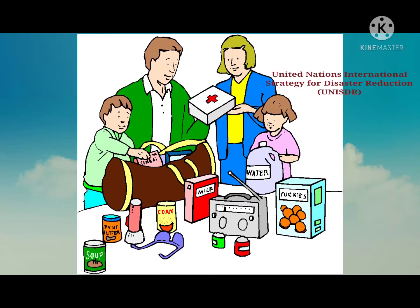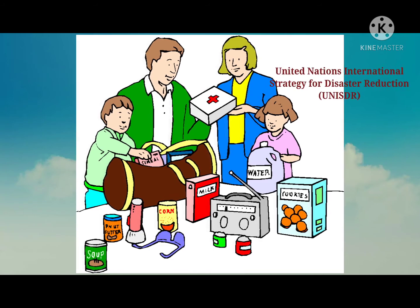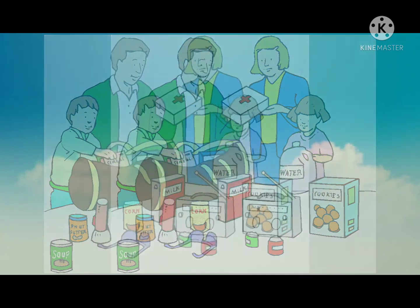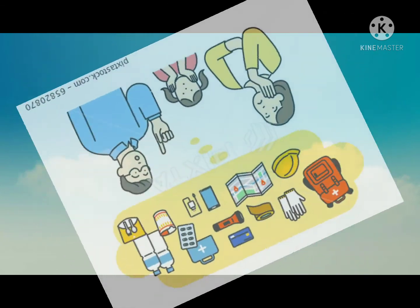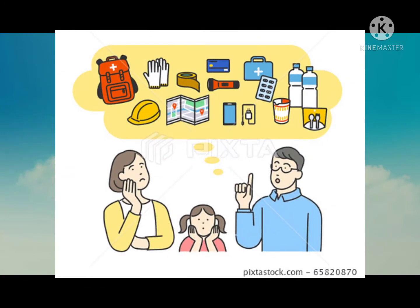Preparedness is defined by the United Nations International Strategy for Disaster Reduction, or UNISDR, as the knowledge, capabilities, and actions of governments, organizations, communities, groups, and individuals to effectively anticipate, respond to, and recover from the impacts of likely, imminent, or current hazard events or conditions.